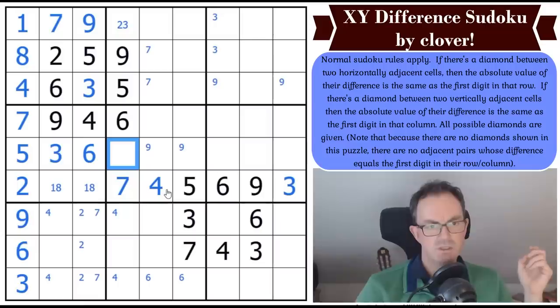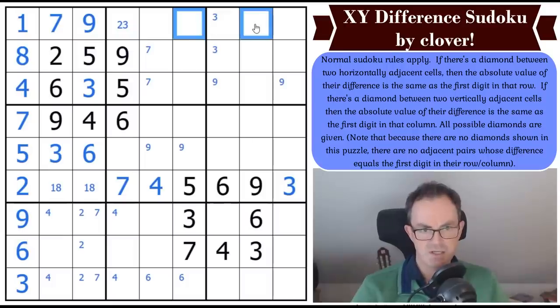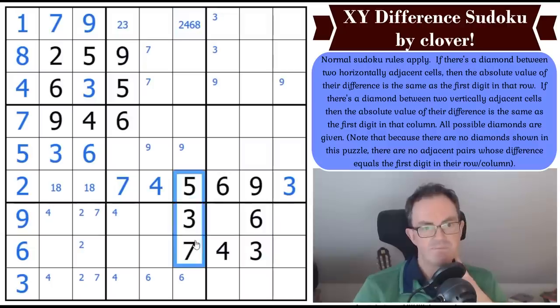I'm not sure. I don't know what to do there. Okay, I'm going to change tack, I think. I'm going to think about these two digits because these are affected by these three cells, aren't they? So, from a pure Sudoku perspective, what can this digit be? 2, 4, 6, I think. Oh, see, it's all the even numbers. It's got all the even numbers at its disposal.